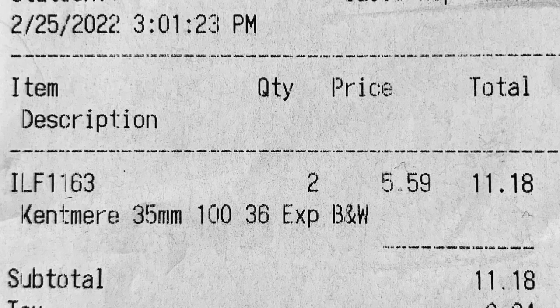So, Kentmere film comes from Harman, the same people that bring you Ilford films. Kentmere is considered their budget line of films. I got a 36 exposure roll of 35mm at Midwest Photo for $5.59. Pretty similar in price to Fomapan and definitely cheaper than anything you're going to find from Kodak.